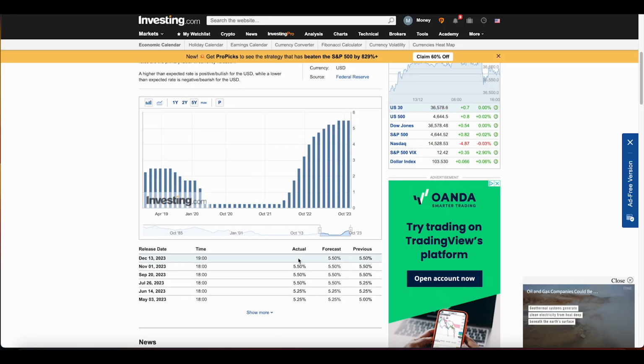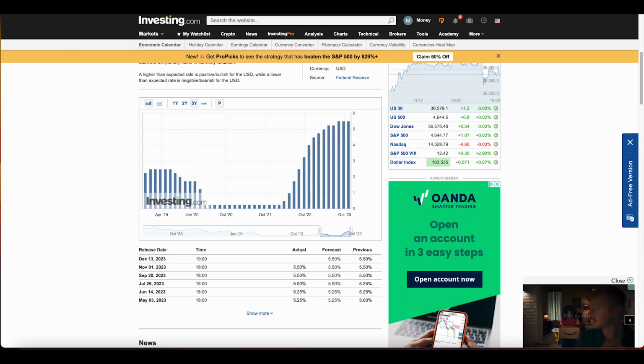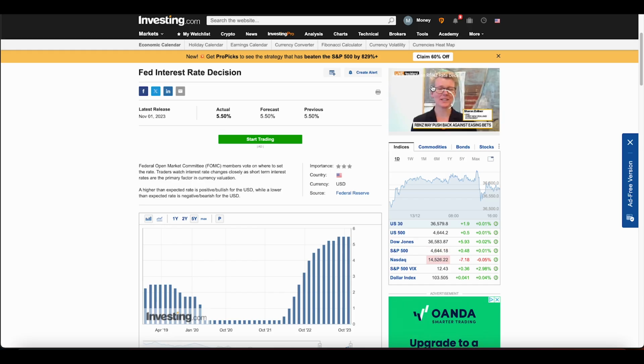If we have an interest rate decision more than the forecast, as you can see, the previous two forecasts, we have kept the interest rate the same. If you have a decision more than the forecast, in that case we have strength in the dollar and gold will push lower. But if it stays the same or if they lower the interest rate, then we have a good chance that the dollar will get weaker and gold will push higher from here.